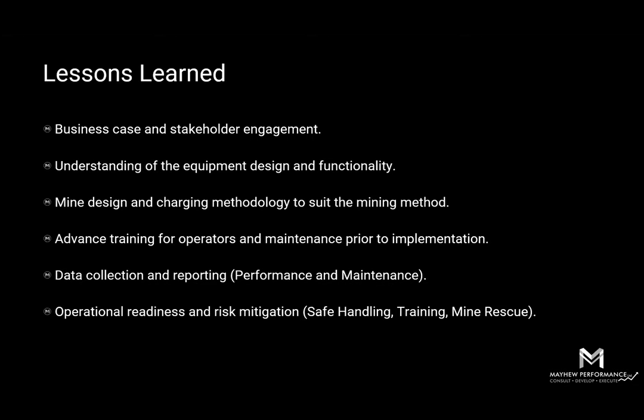Then the big thing I always continue to say is that operational readiness and risk mitigation is the most critical part of the whole battery electric vehicle: safe handling, training, and mine rescue. And I will continue to emphasize mine rescue as long as I'm alive, and continue to push to run scenarios on battery electric vehicles. And I hope to God that never again is there a mining fire in battery electric vehicles.